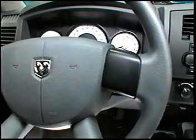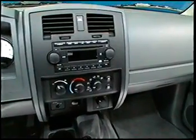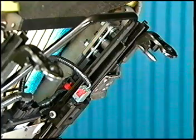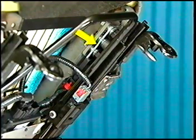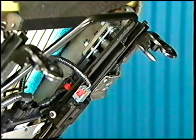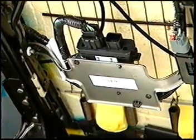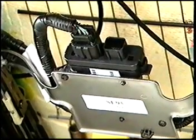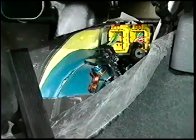The new Dakota uses multi-stage driver and front passenger airbags along with the Occupant Classification System, or OCS. The OCS on Dakota uses strain gauge sensors at the corners of the front passenger seat, along with a seat track position sensor. There's also a seat track position sensor on the driver's seat. The Occupant Classification module under the front passenger seat receives sensor inputs and communicates with the Occupant Restraint Controller, which is located under the center console.